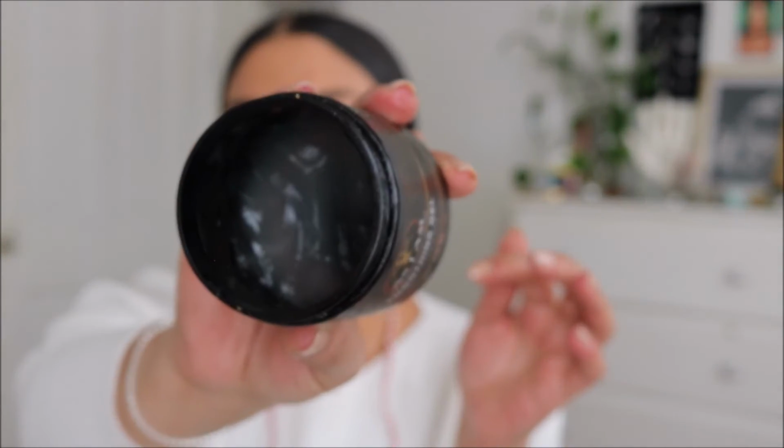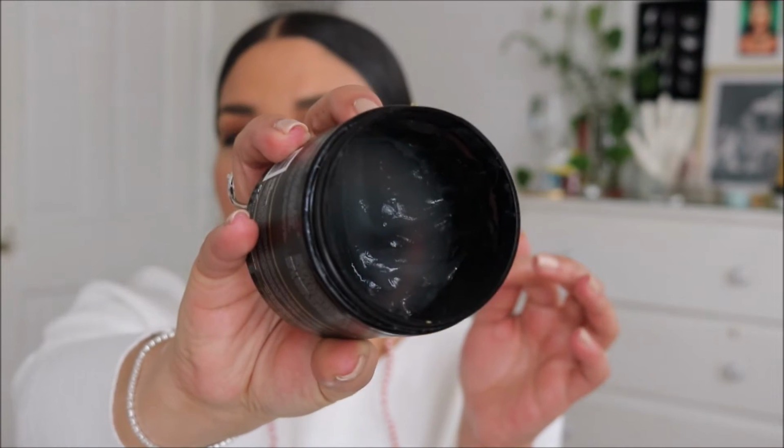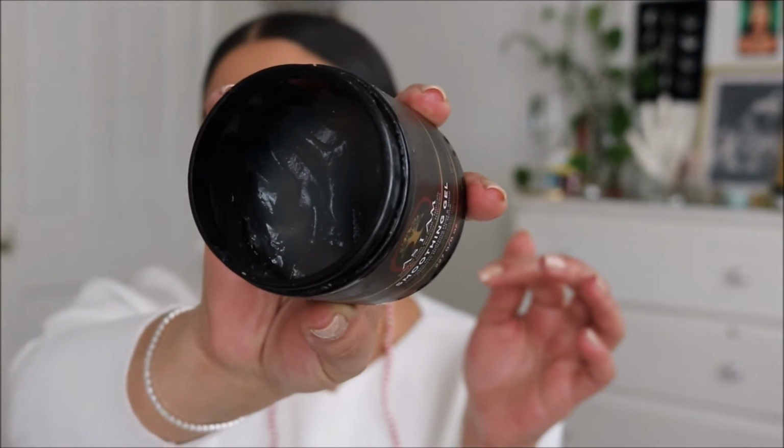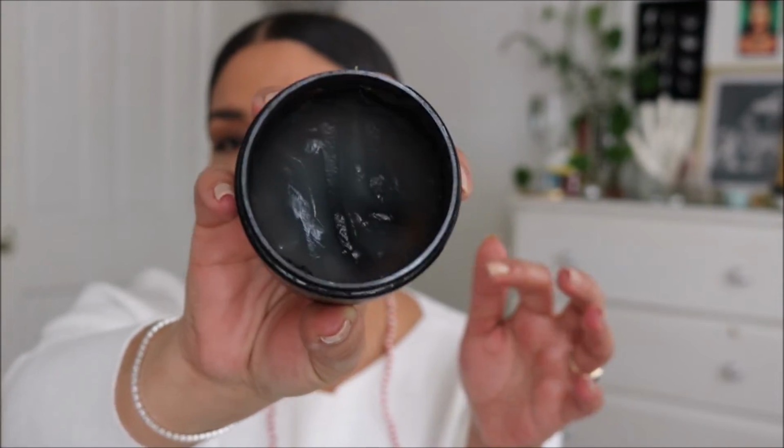I don't know if you can see, but as you can see, it's very thick. It's a very thick gel, and it has a good moisturizing effect, because I notice after I use it, it really leaves my hair moisturized, and not like other hair gels that I have loved that really leave it super dry, super hard, and kind of break off, especially on my edges. This one really smooths out and gives my hair shine.